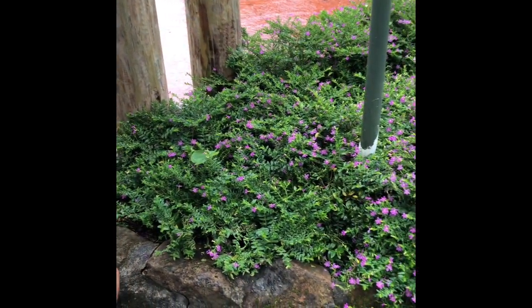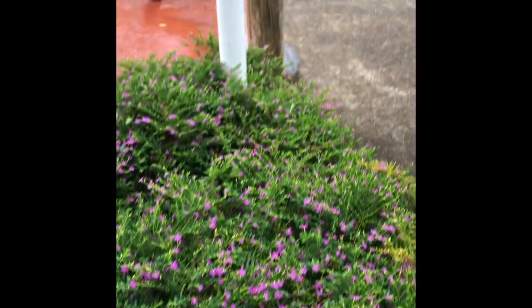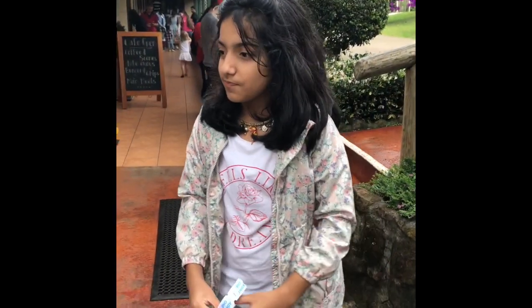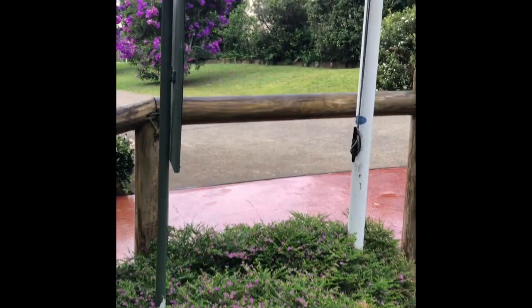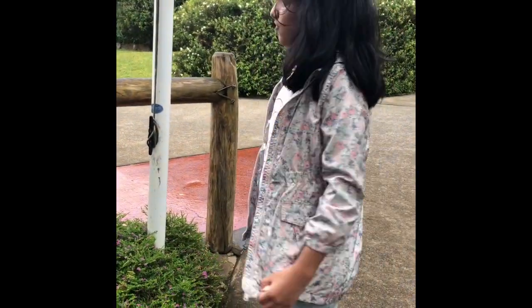Green. It's beautiful here. It's raining right now, so I'm wet. I'm in the rain. Take a shower. And people park cars here. I think this is the people who work. There's lots of stuff here.